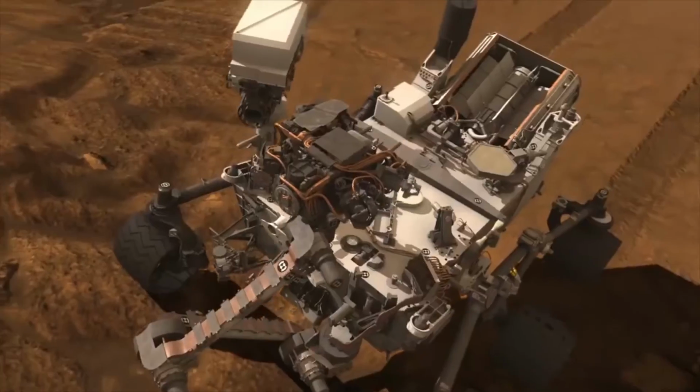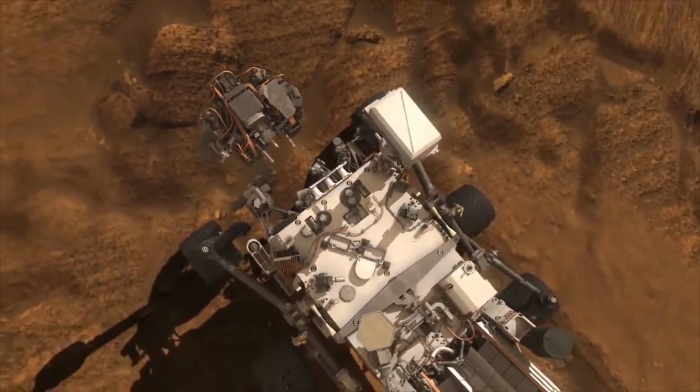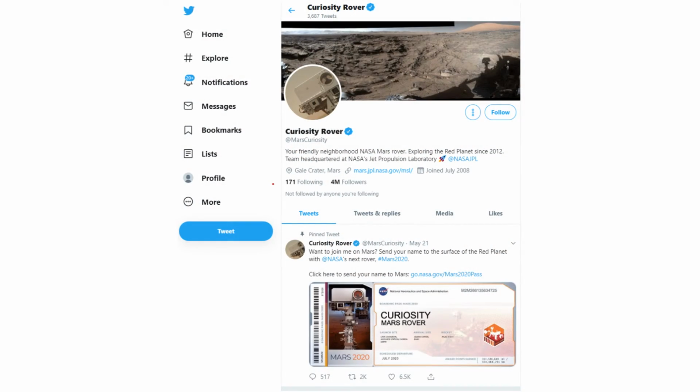The next rover was Curiosity in 2011. Curiosity was sent to Mars to answer the question, did Mars ever support life? It's still in operation today, and even has its own Twitter account, where the friendly rover talks all about its work and even posts selfies.